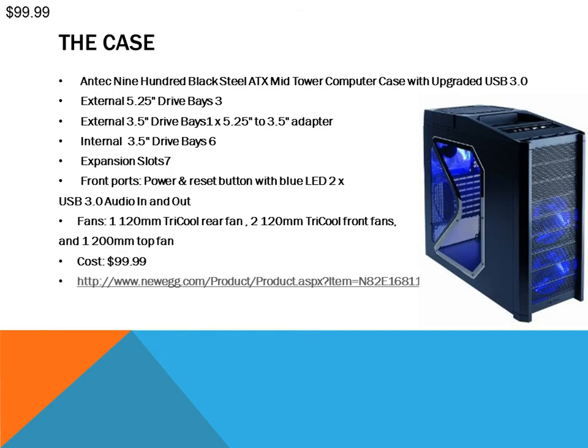The case: the Antec 900 Black Steel ATX Mid Tower computer case with upgraded USB 3.0. There you go. Here's all your ports, your drives, your expansion slots. There's 7 of them. Room for expansion. It's $99.99. What would you like to know? You don't need to click on it because you have all the information.